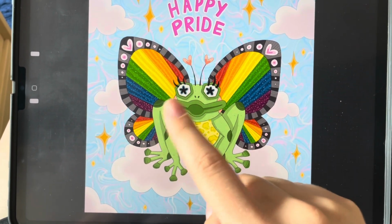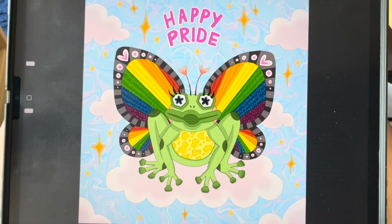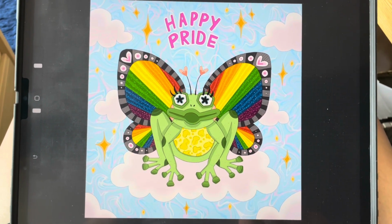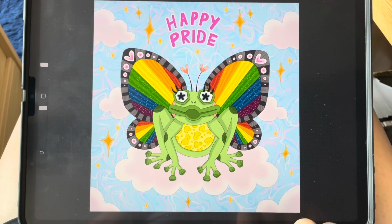I don't normally give my butterfly frogs antennae, but I think it looks quite cute, so I might start doing that more. But yeah, I've just got him sitting on a nice little cloud, and I quite like how this illustration turned out.